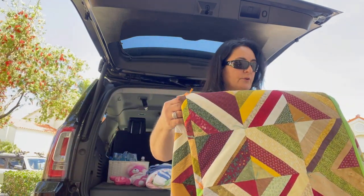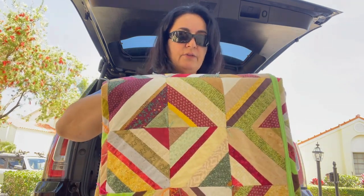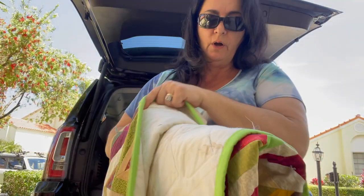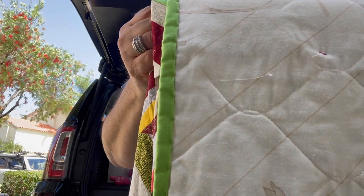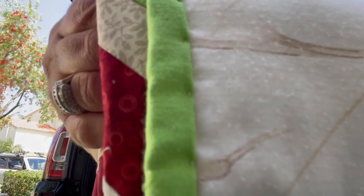find this beautiful quilt. Now, it's hard for me to tell whether this is a mass-produced quilt or whether this is a homemade quilt. I think it's homemade, but if you can tell the difference, feel free to put it down in the comments. Looks like it's hand whip stitched there. And I would guess that this is a queen size quilt.